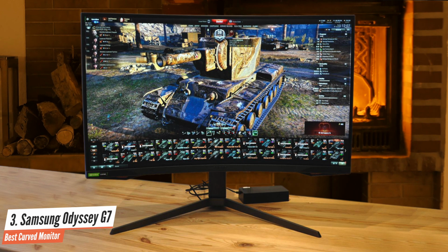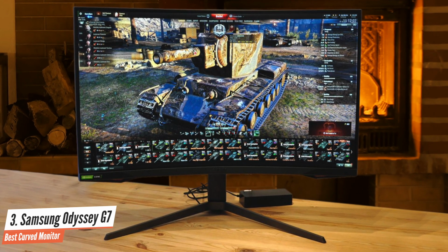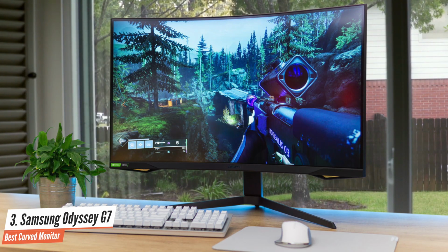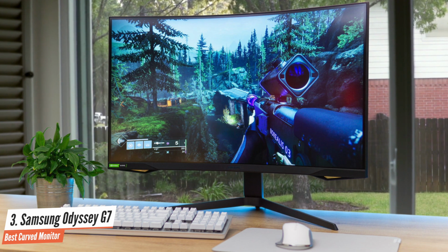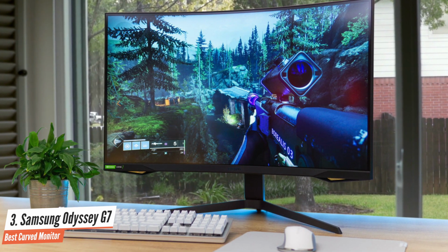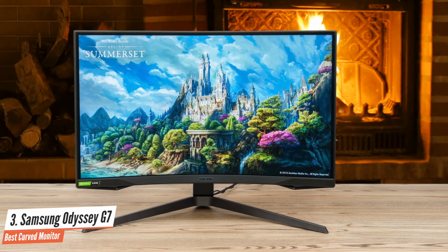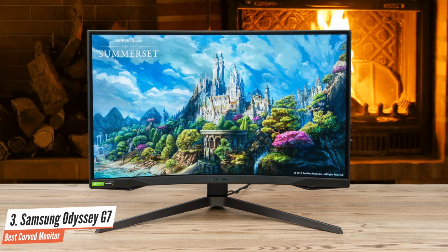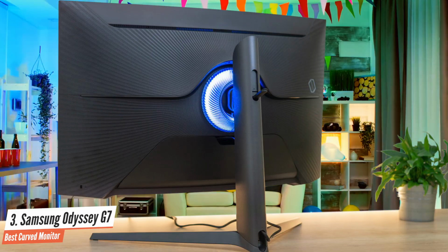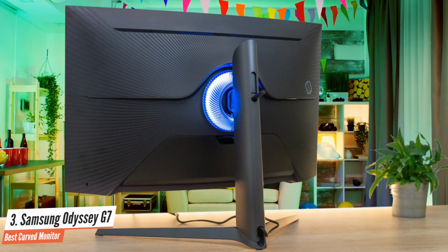As ever, the jump from 144 to 240Hz is not as drastic as the leap from 60Hz to 144Hz, but the move to 240Hz remains noticeable and advantageous for high-end competition. The G7 has front-facing RGB LEDs, a stylish metal stand, and more RGB LEDs around the rear. It has 120mm of height adjustment alongside tilt, swivel, and pivot options, which is a superb slate of adjustability for a 32-inch curved screen, and build quality is excellent.